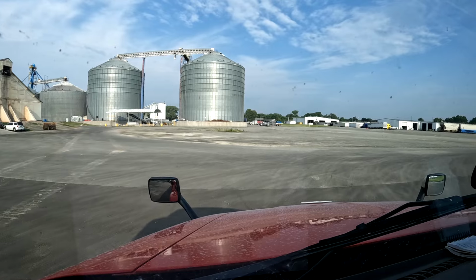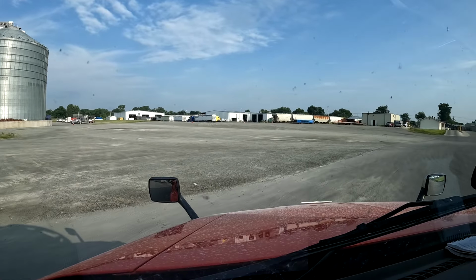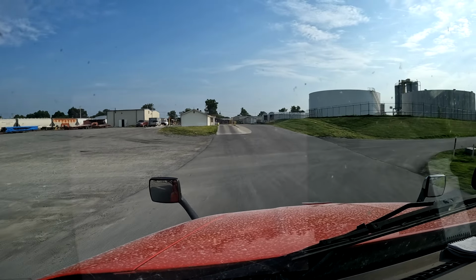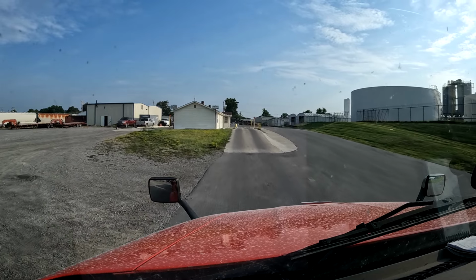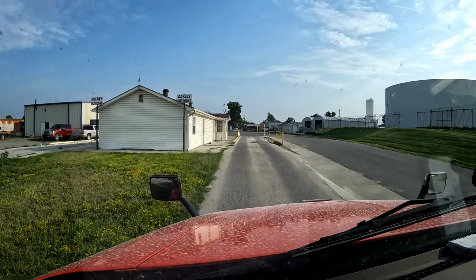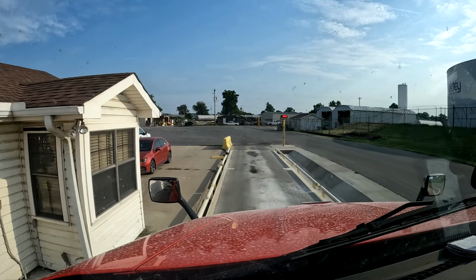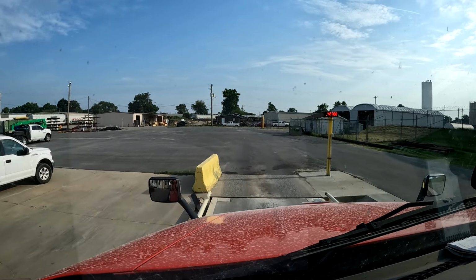I'll show you where you scale out. See, there's the driver's lounge and the truck wash, and then the shop there straight ahead, just to give you a reference of where we are. So this is the scale. It says Oakley outbound. On the other side of the building, it says Oakley inbound. So you come in and out on this scale. Hopefully I only weigh about 79,000, so it left me room for some fuel. And then you go back here inside the office and check out and get your paperwork.